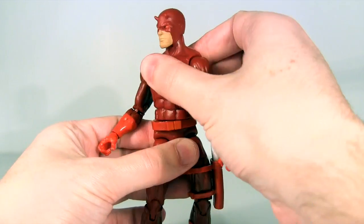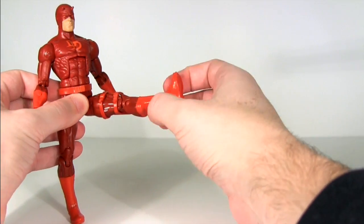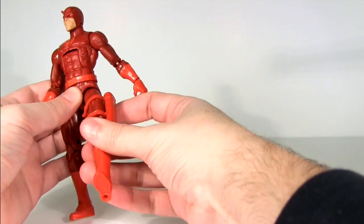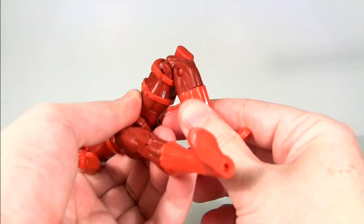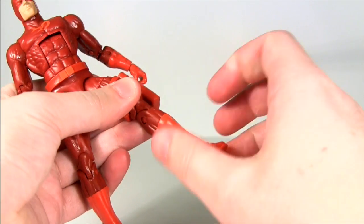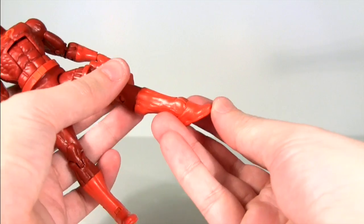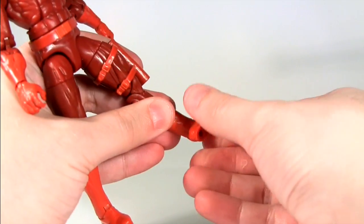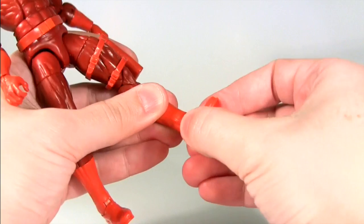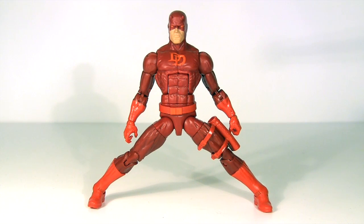There's waist rotation, and then at the hips the legs move out to the side this far. They move pretty far forward, and then they move this far back. There's upper leg rotation, double jointed knee, then there's rotation at the top of the boot, and at the ankle this is hinged, moving backwards and forwards, and it also has that crazy ankle rocker pivot that I love. And taking advantage of that ankle pivot, this is the action figure standing at its widest stance possible, still with both feet flat on the floor.